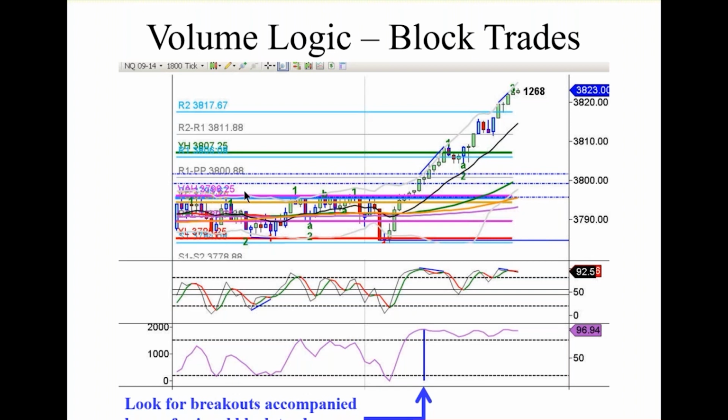We're stuck between the value area high and yesterday's low here. That's what these lines are. Just channeling along. Whoops, breakout. What's the big question everybody has on a breakout trade? Is it going to break out and follow through, or is it going to be a false breakout?